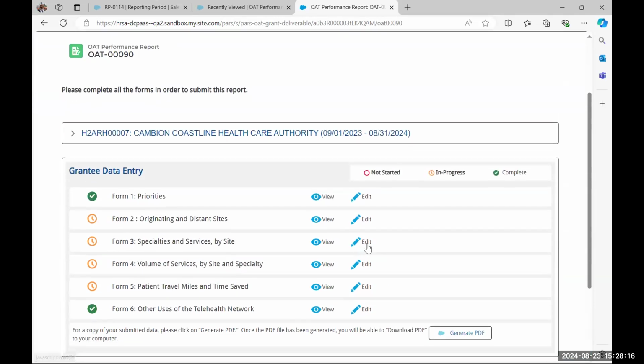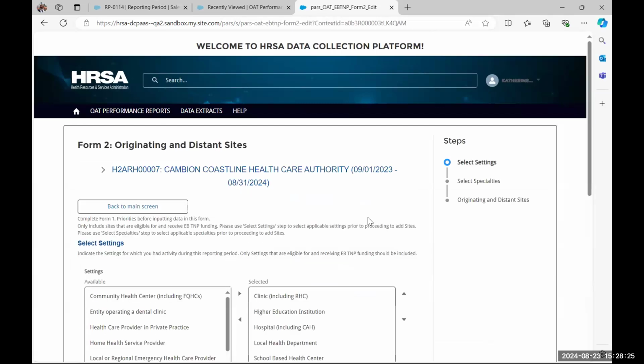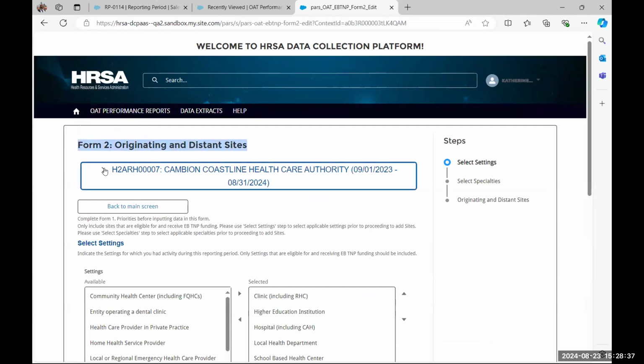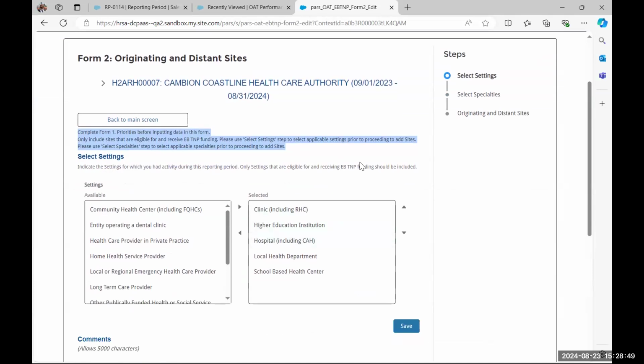So form 1 is complete. We're going to click on form 2, the edit button. This is our originating and distant sites. And in form 2, the originating distant sites, we have multiple steps, 3 steps. Once again, we have the form number and the form label. We have our expandable header, and we have the back to main screen button. And then we have some section level instructions for you. And then we have our first subsection, which is select settings. And then there are some subsection level instructions giving you information about what to do when you're selecting your settings.